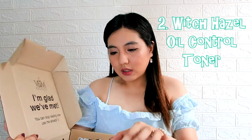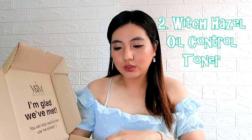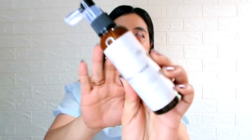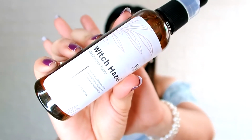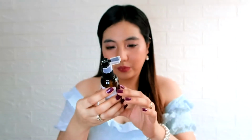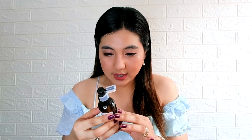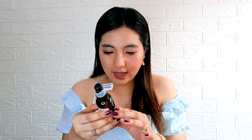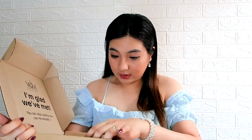Next is the Witch Hazel Oil Control Toner. So, toner naman. So, ito si Witch Hazel Oil Control Toner. Okay. So, ang sabi, si Witch Hazel Oil Control Toner, it naturally cleanses, firms, and tightens oily skin and removes acne blemishes. Next one, and definitely not the least, the Emu Oil.